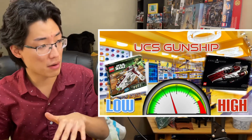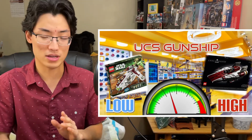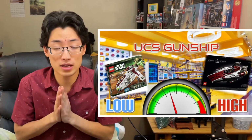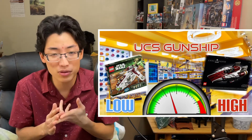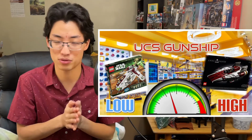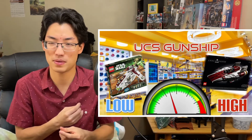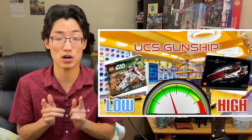On the low end, however, I believe it could end up like the Episode 2 gunship from 2013. Not saying there's anything wrong with that set, but if we get the UCS gunship and it's the same size, it's like playable, I feel like there's going to be a lot of upset people because that's not going to be worth the price. And it's like, well, you're kind of just revamping the 2013 gunship and slapping on UCS on it. So Lego, do us well with this set.